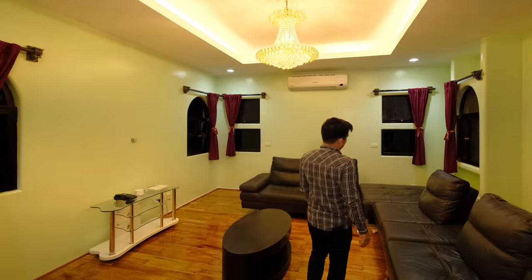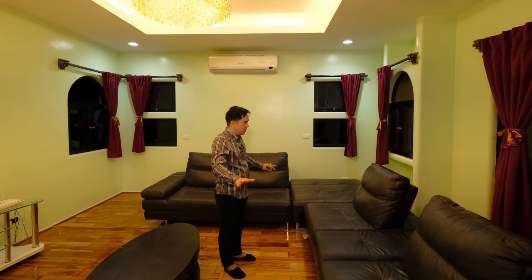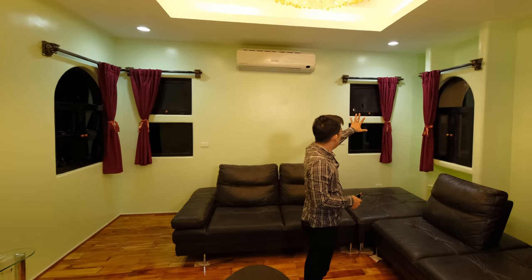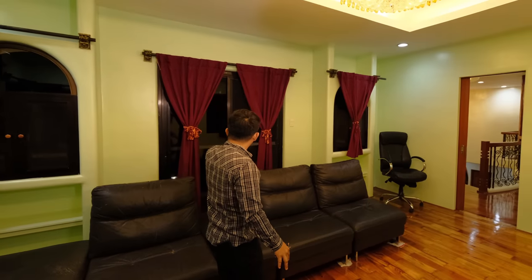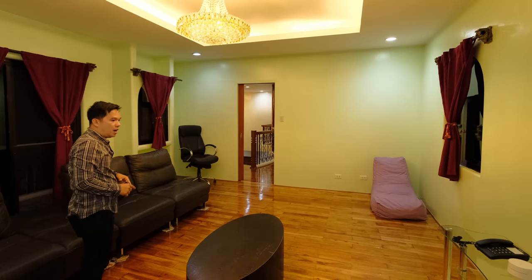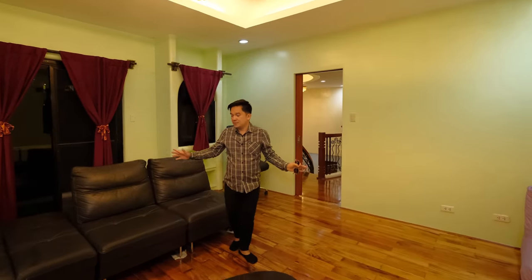Pasok. So right now, meron kang furnishings which is included on the sale. You have split air conditioning unit, multiple window ventilation, and you have a front balcony over here overlooking to the front or to the facade of the house. And you have nice space in here.